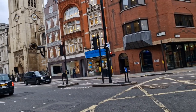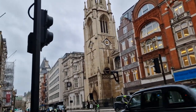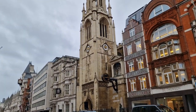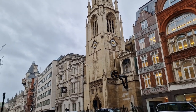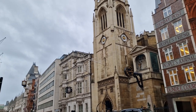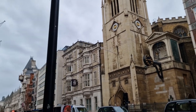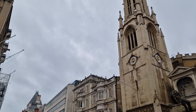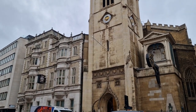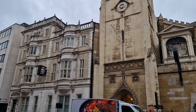Right. Here we are. St Dunstan's in the West. And up there, which we should hear ring in a minute, hopefully. I don't know if it's already done it, I think. The clock there is Gog and Magog, the allegorical figures of London, ancient times. There we are. It's Gog and Magog. And this clock, they strike the bells every quarter hour. Ding dong fashion.